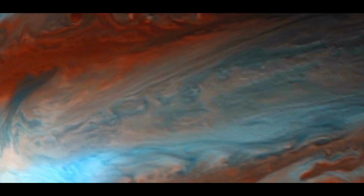Actually, you can't even do that because Jupiter is a gas giant. That means it has no solid surface. Theoretically, the deeper you dive into these clouds, the more pressure you'll feel.